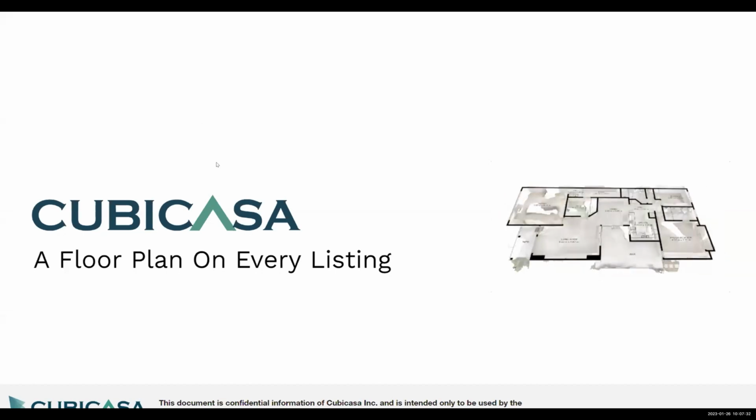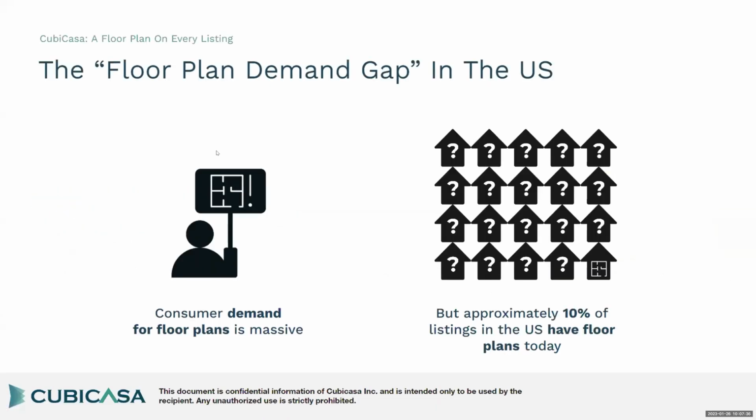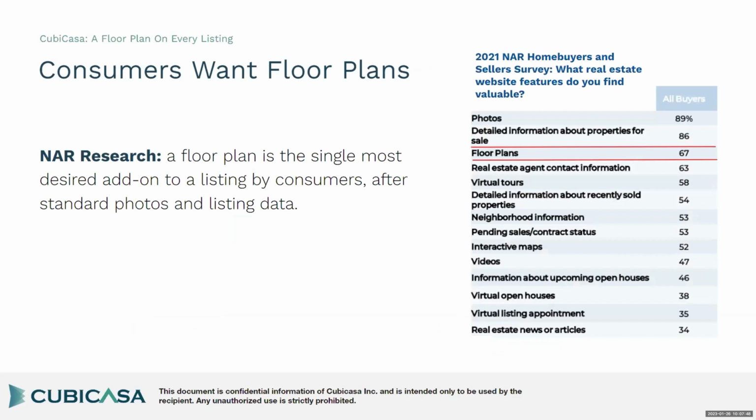So the reason why we're on this mission is that we see this huge gap in the marketplace. The consumer demand for floor plans is really high, but roughly 10% of the listings in the United States today actually have a floor plan. Next slide. And it's not just our opinion.